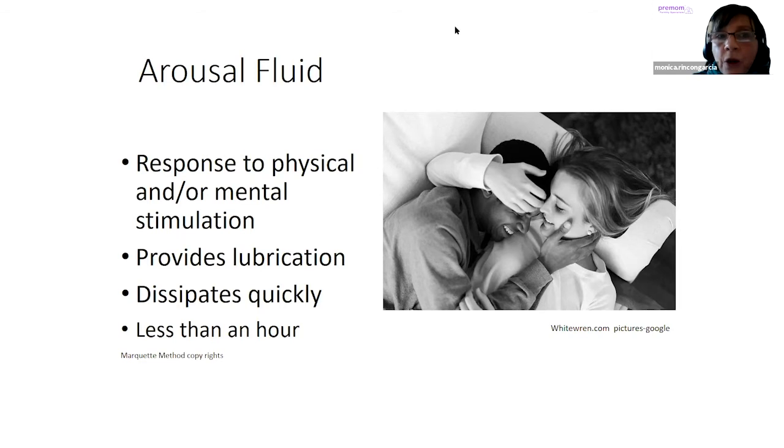I would like to share about the arousal fluid, that it could be difficult to see the cervical mucus. Arousal fluid is defined as a response to physical and mental stimulation. Obviously, it provides lubrication and dissipates very quickly. It's almost like water, like a membrane, like a film, and it can disappear in less than an hour. So you really know that if you are in a foreplay kind of stage and you have this, that is arousal fluid, because cervical mucus, every day you will have a little more. Arousal fluid is just related with foreplay.